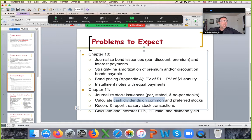I will also ask you to calculate cash dividends for common versus preferred stock. Remember that preferred stocks have to be paid off completely. If there are any dividends in arrears, we have to fulfill that payment before we can pay any dividends to the common stock. And then, guys, you will have to record and report treasury stock transactions.